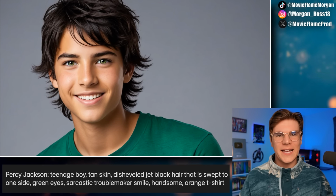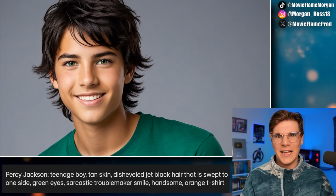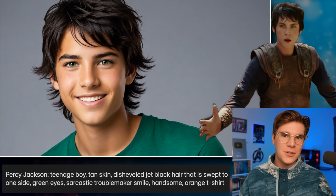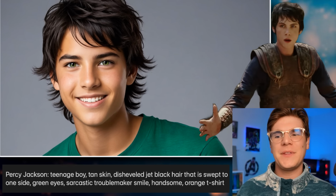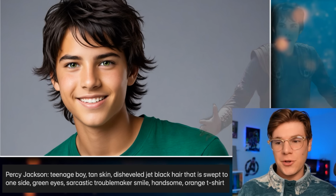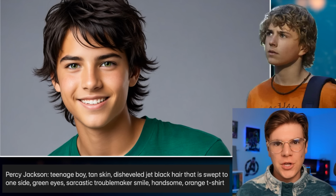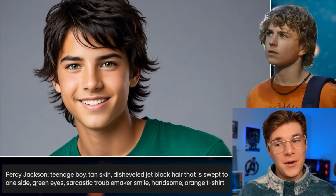It's weird for me because I got into the Percy Jackson series not that long ago, and at that point there were already the movies and I saw Logan Lerman. That's kind of what I pictured, but then as it went on, I started to picture more of what this AI created. And now we have Walker Scobell from the show, who obviously is very different from this.